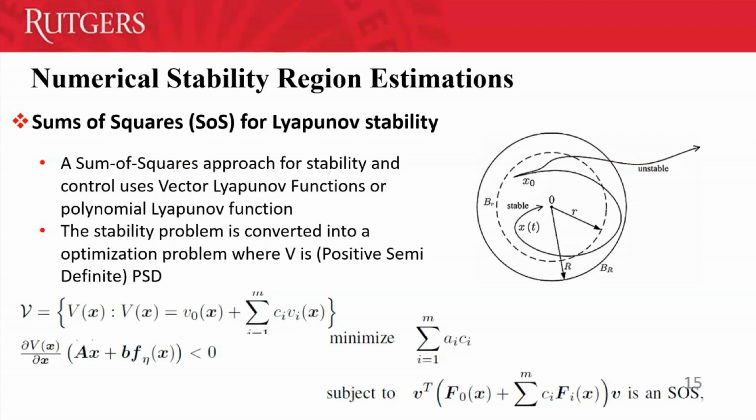They are able to find the terms Ci for a polynomial-based Lyapunov function in a way that the Lyapunov function is always positive definite and the derivative of the Lyapunov function is always negative. And this definition means if we start from any initial point x0, we will always stay inside the region shown by a capital R, which are the basic definitions of a Lyapunov function.